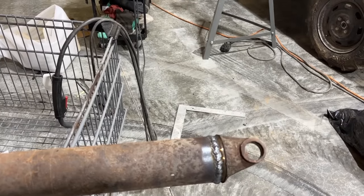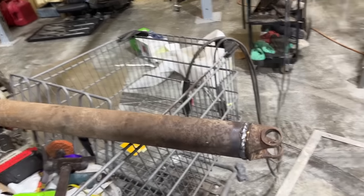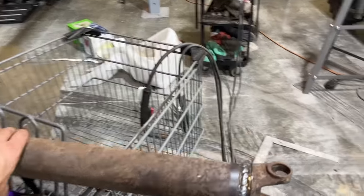I can't remember how long the one was in my Starlet, but I don't know if it was shorter than this or not. I think it may have been a little bit shorter, but it was 30 something. Me and Ralphie cut it in half. Ralphie still talks about it to this day.